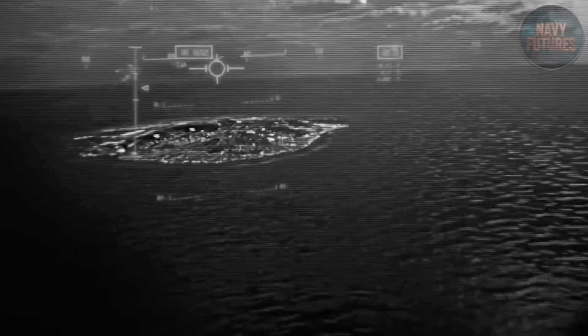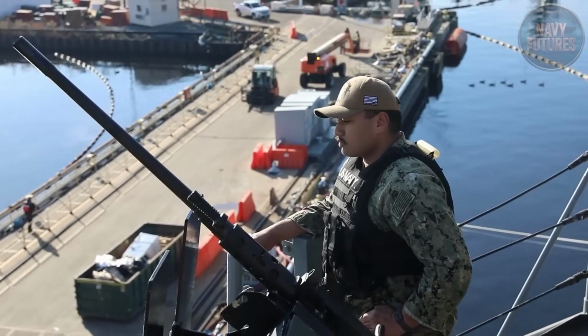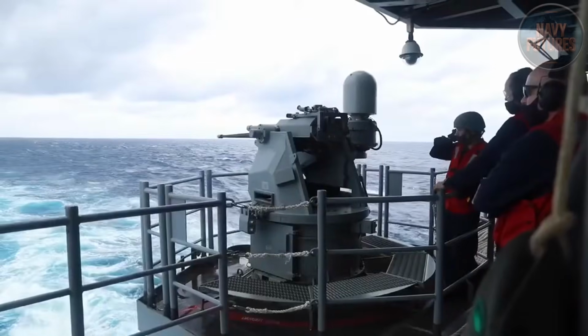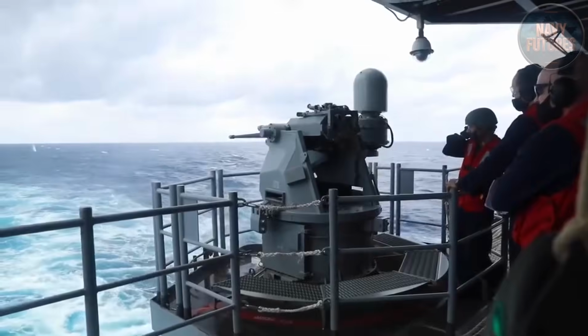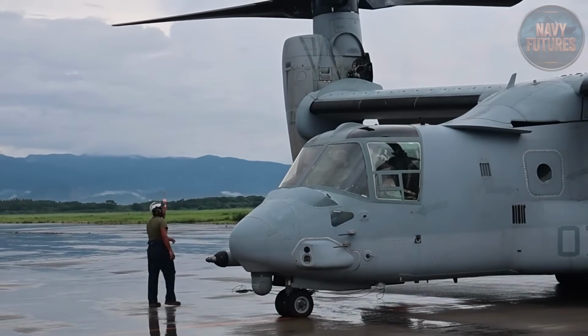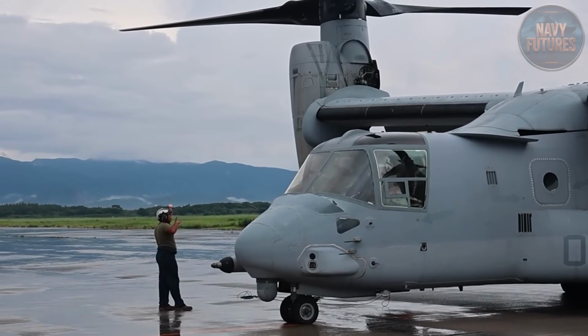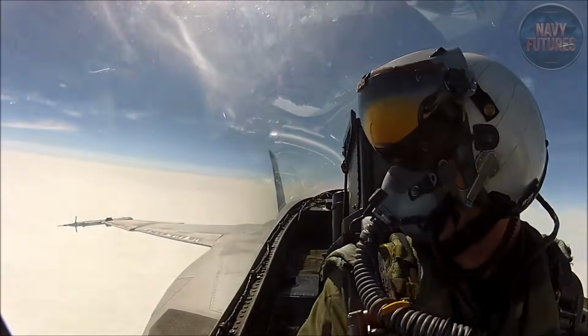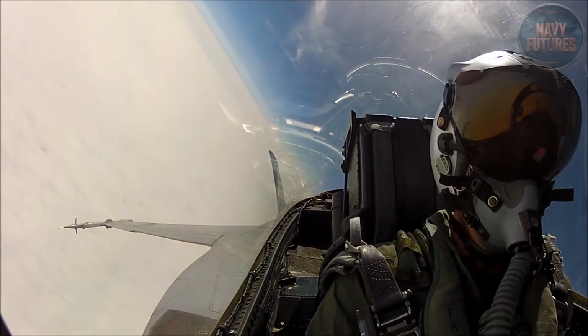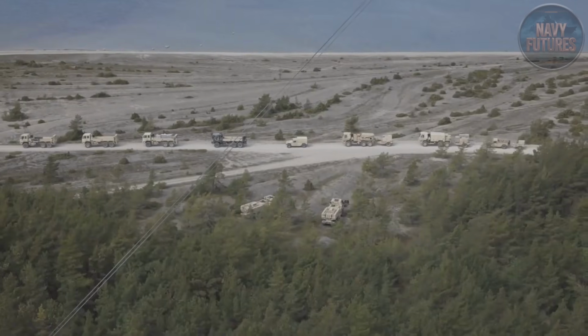He goes to silent running. All non-essential systems secured, propulsion reduced to minimum steerage. The Yono is now as quiet as she gets. She is still in 18 meters of water in a corridor that 3 surface vessels and a P-8A are about to search.